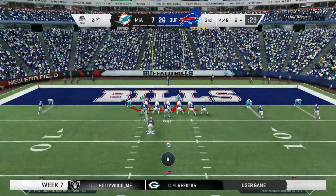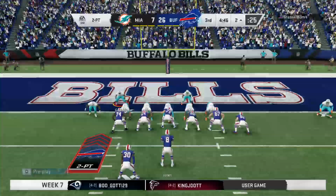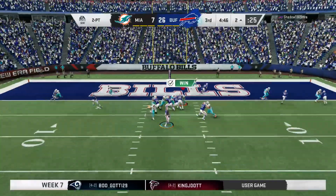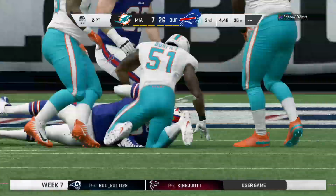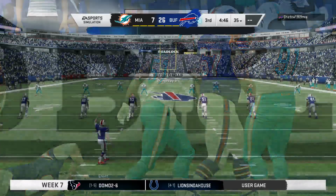And now Sean McDermott's made the call. They'll go for 2. Now Jones, from the gun, he'll throw. Feeling the pressure here and taken down. A sack back at the 7.